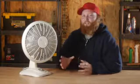Something else you can do is, in the cool of the night, go ahead and open up those windows and pull a lot of that cool air in, using your ceiling fans and your box fans to help cool down the house. Then when the sun rises, go ahead and shut those windows and drop your blinds. That way all that air that is through the cool of the night is in your house and you've trapped it in there, and you're continually circulating it so it doesn't get too hot.